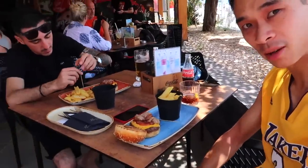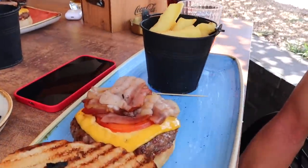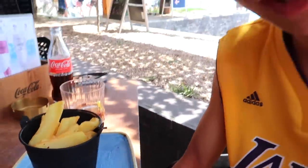So here we are at the restaurant. Lunch has been served, burgers and fries. Pretty simple dish, but actually looks pretty damn tasty. Apologies for the construction work happening right next to us, but look at the location wise, restaurant, very, very nice. Scenery of the beach behind me.